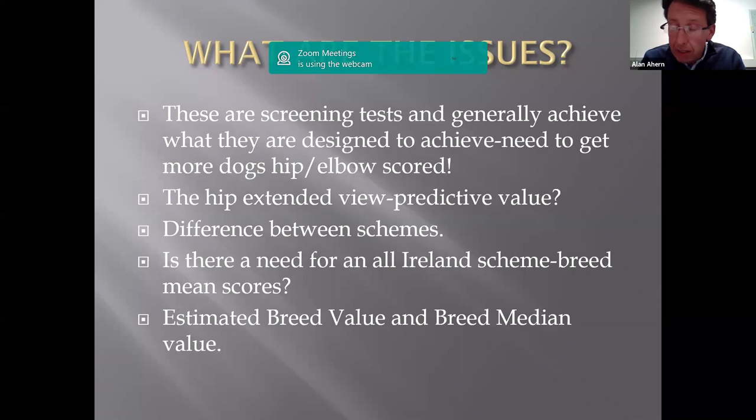The OFA, we've used them quite a few times as well. The pros, the advantages would be that they're quick, again, a couple of days turnaround. Again, they're not expensive.